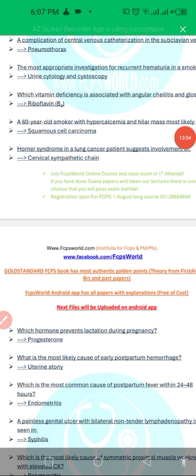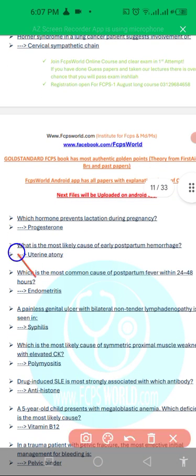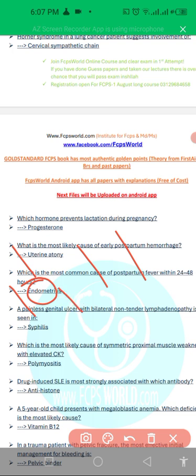Okay, next one: which hormone prevents lactation during pregnancy? It is progesterone. What is the most likely cause of early postpartum hemorrhage? Uterine atony. The most common cause of postpartum fever at 24 to 48 hours is endometritis. A painless genital ulcer with bilateral non-tender lymphadenopathy occurs in syphilis.